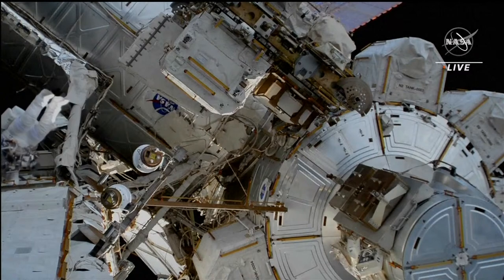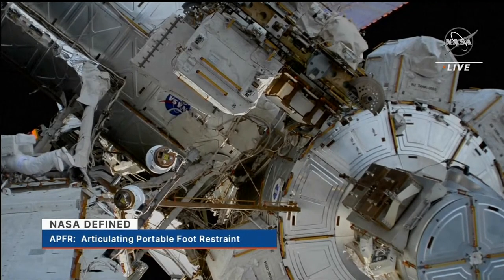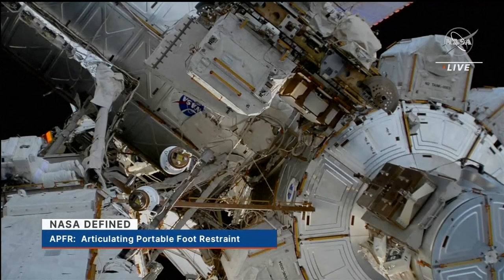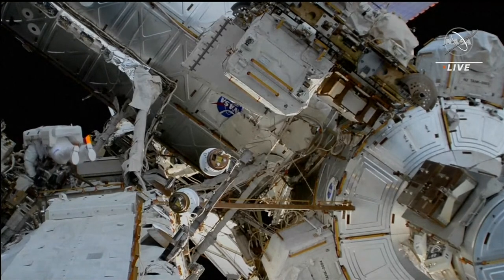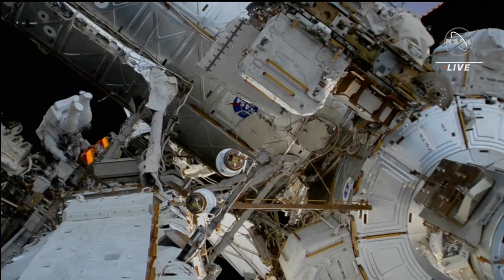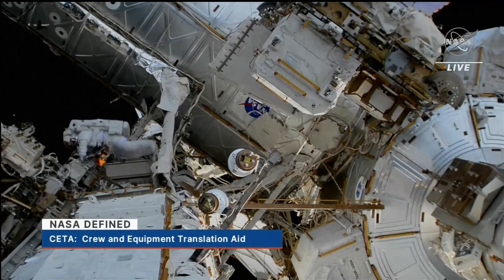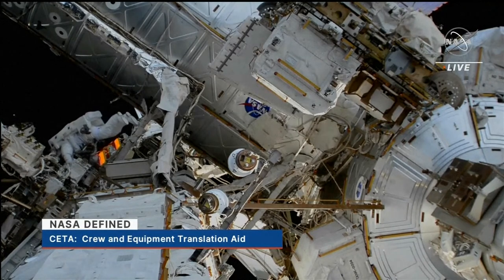Hey, stick together. Bring you my translation. We copy the green hook, and translating under the MT. Copy, Sultan. And Sultan, as you get out to the port CETA cart, you're going to be picking up the APFR that's on the bottom left. It's bottom left with 2, and that will also have an ingress aid on it. Copy, bottom left with 2. The ingress aid.